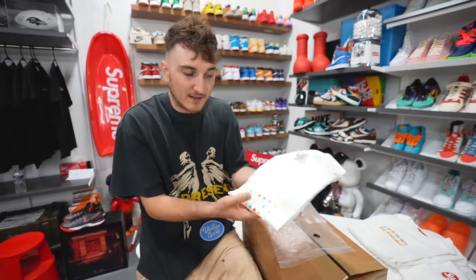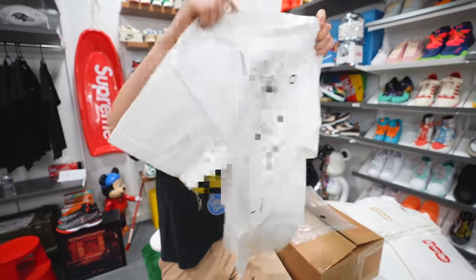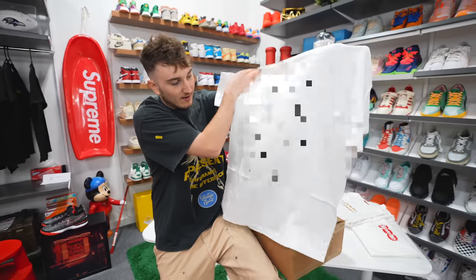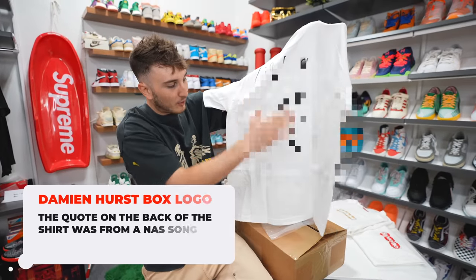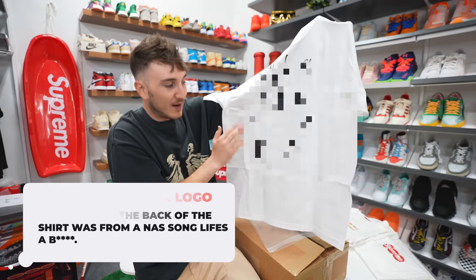That's what let me know that it's Damien Hirst. We've also had this one before. It's a size large, and again, this is another brand new shirt. And then they have the details on the back right there. Boom, I can't say that. I might have to blur that out for YouTube's sake. But it has a little bit of curse words on there, but actually it's a really cool one.